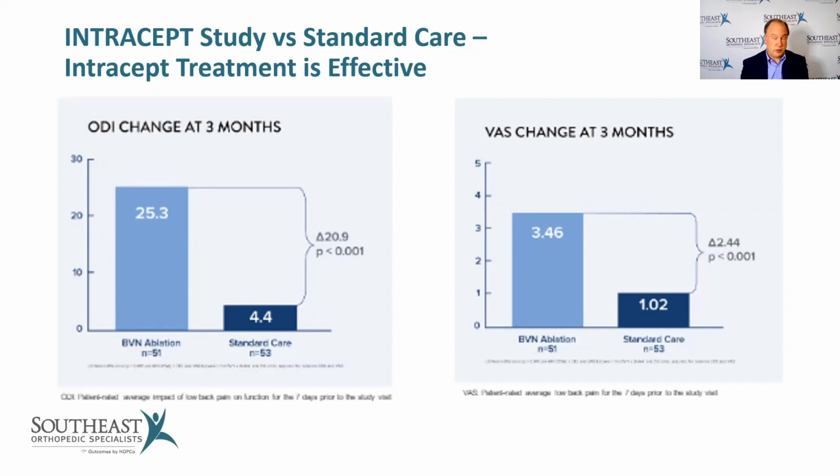Now, the VAS score is a different way. That's that question where you ask people to rate their pain on a scale of 1 to 10, with 10 being the worst, how much pain do you have? People who have procedures often will have 6 or 7 or more. And the change there, that amount of pain went down by almost 3.5 points with the Intracept procedure versus just a point with standard of care, which is, again, sending people back to therapy, trying injections and those things.